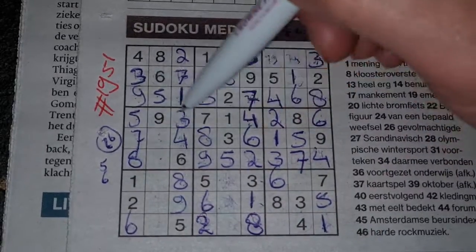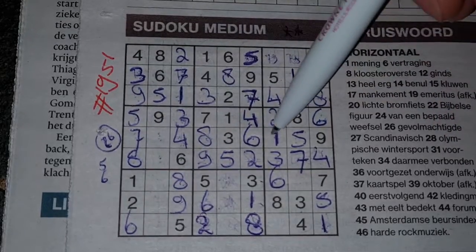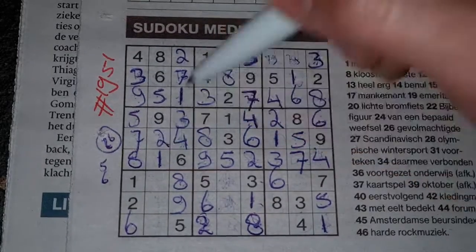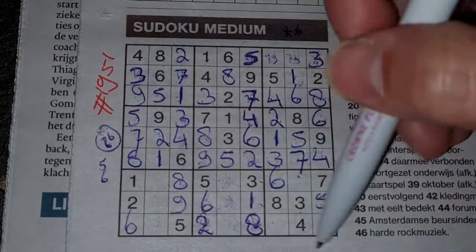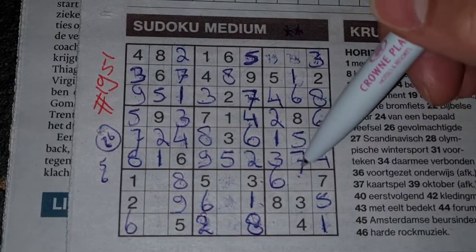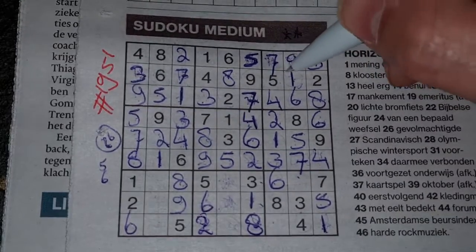2 boxes left in this big square for the numbers 2 and 1. We have a 1 here, no 1 there. 1 should be here, and the 2 goes there. 2 numbers left in this big square. Oh, wait. We have a 7 here. So this cannot be a 7 anymore. This should be the 7, and this should be a 9.